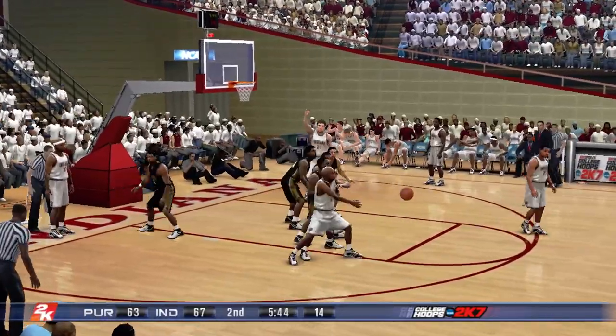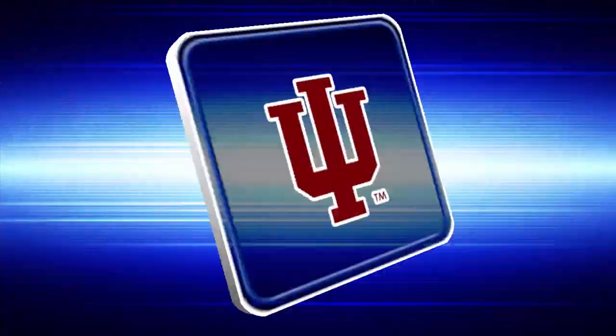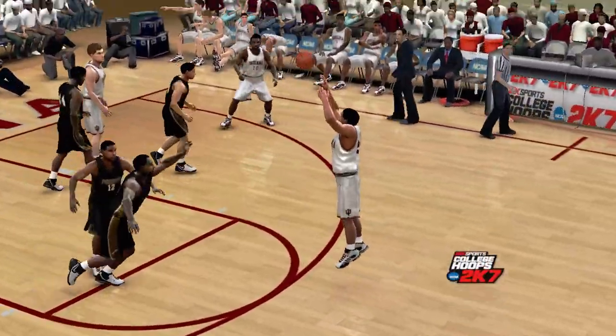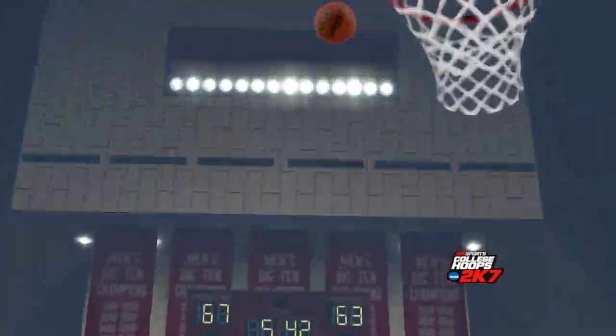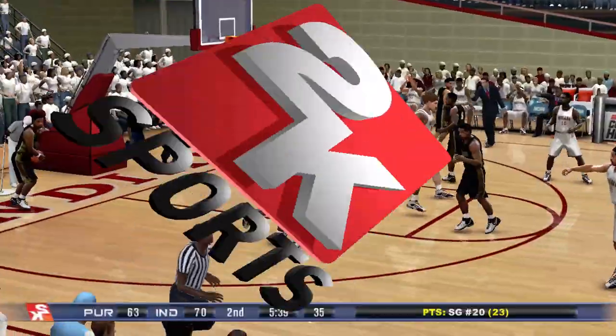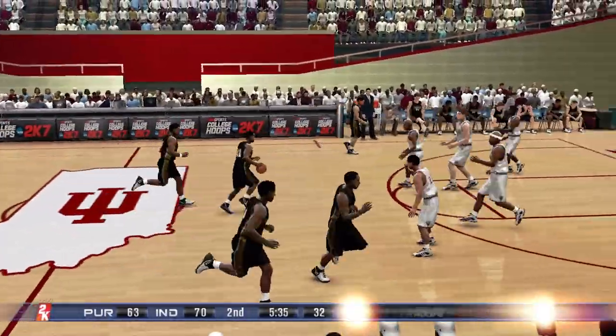Number 33 inbounds the ball. Lets it go. The three off the inbound is nailed by number 20. Number 51. You have to love how they move that ball up court in a hurry. You got it, Bill. Perfectly run fast break. A 7-point spread.